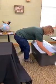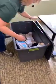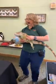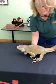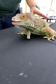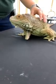So this is another lizard that lives in the rainforest. She is like ready to come out and see you guys. In the trees. So this is Taino. We call her Ty for short, and she is a green iguana. So, believe it or not, she is only medium sized for a green iguana.